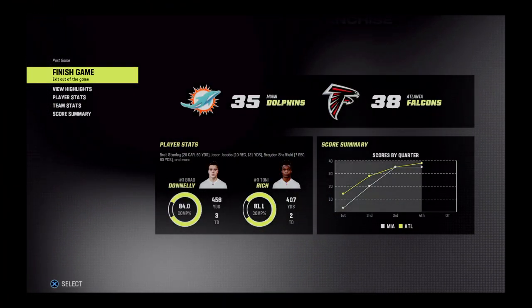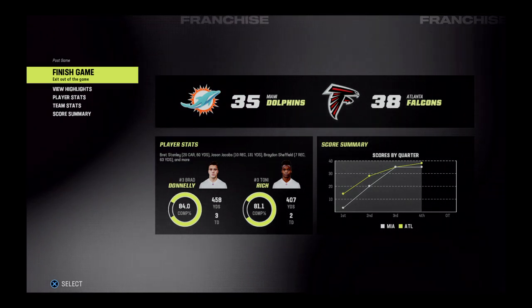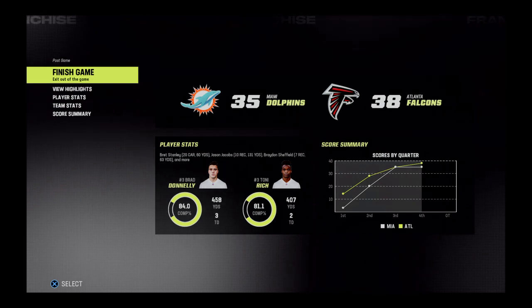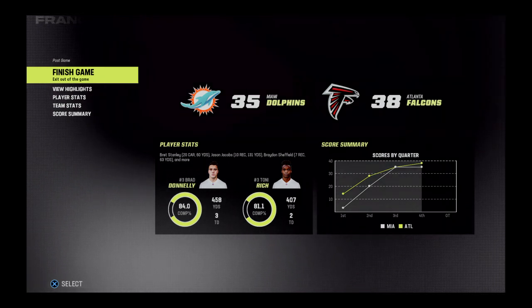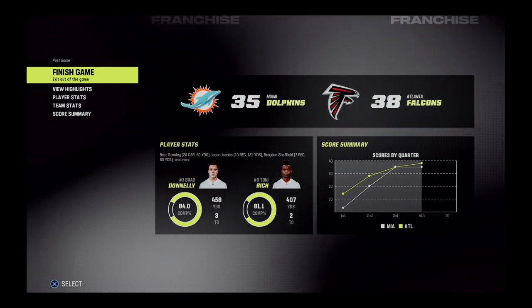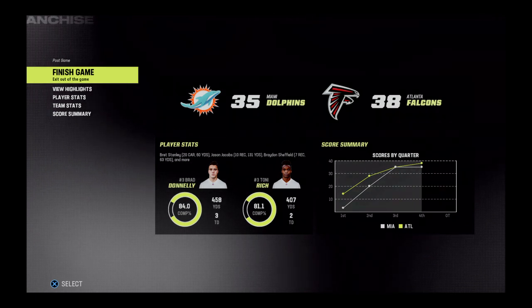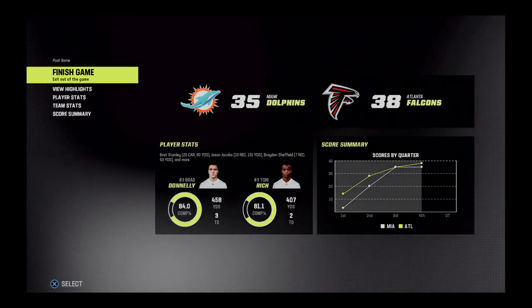So for Atlanta, they begin the new campaign with a victory here in front of the home crowd in the Thursday opener. And now they'll get the weekend off as they get a little extra time to prepare to face the Buffalo Bills. Meanwhile, for the Dolphins, they go down to defeat here in the opener. And they'll be back home next week for a date with the New York Jets.